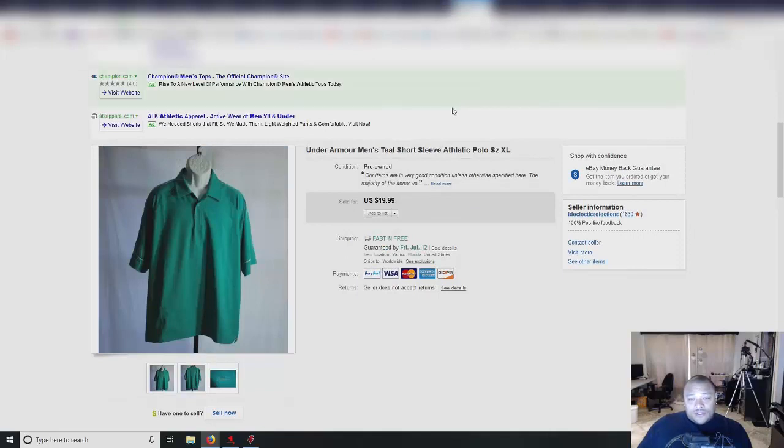Okay, so here's an Under Armour Polo. As you can see, the color is teal. Now we actually do pretty well on these Under Armour Polos. This is also a size XL, so it's a good size to buy. The sizes to stay away from are your extra small, and even mediums. That's really up to you if you're in this business. But anything above medium, like large, extra large, 2XL, 3XL, 4XL, those are the ones that you make a lot of profit off of, and they move pretty well.